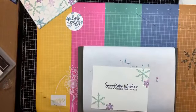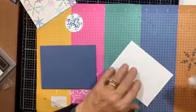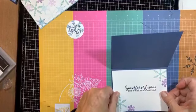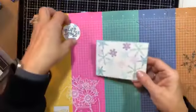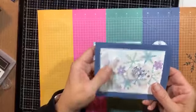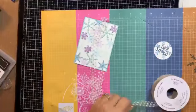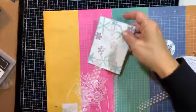All right, I think we're done with the inks. Now we just assemble. So this is going to go on the inside. And now on this one I love this tulle ribbon, and to me it looks almost like snowballs, so that's why I thought it would be good to use. So I'm going to use that one again. Probably cut too much.